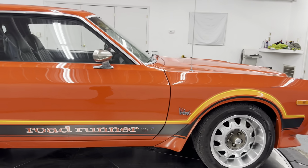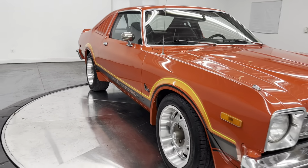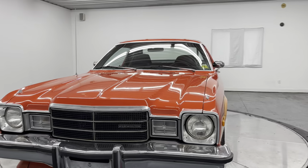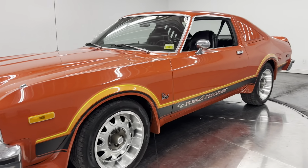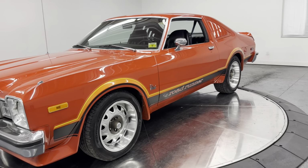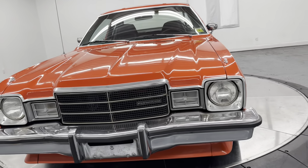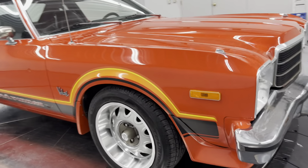It has a correct original 360 engine under the hood. At least that's what the gentleman told me. It was original drivetrain. I didn't check the numbers on it, but that's what he said. The car has had one repaint in its original color. And other than that, this is a true survivor car that is in just absolutely beautiful shape.